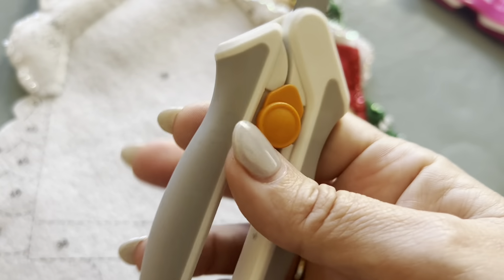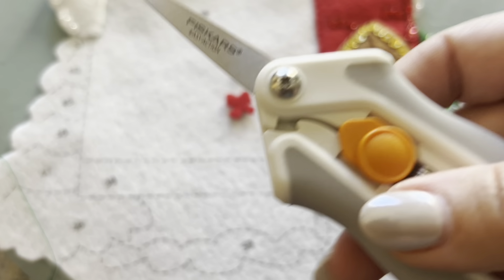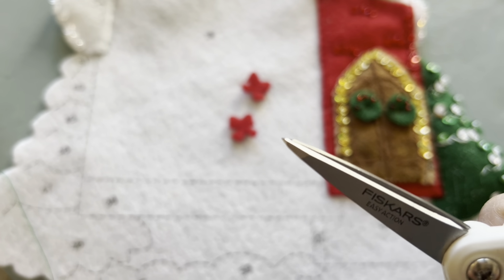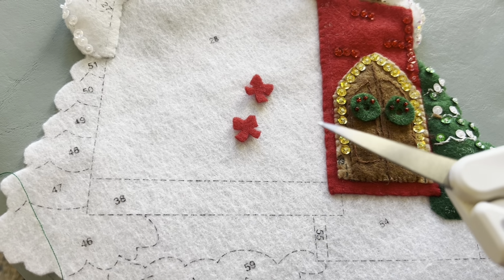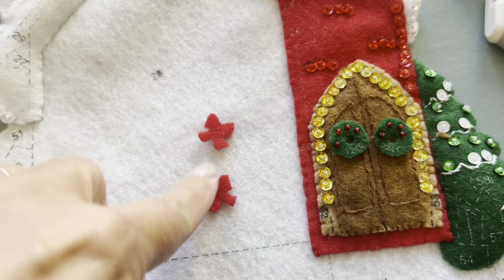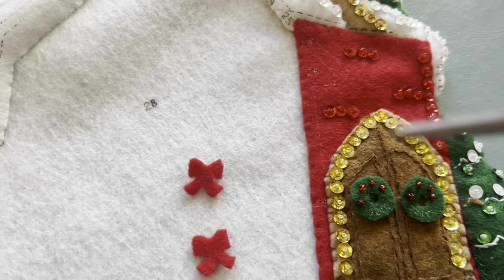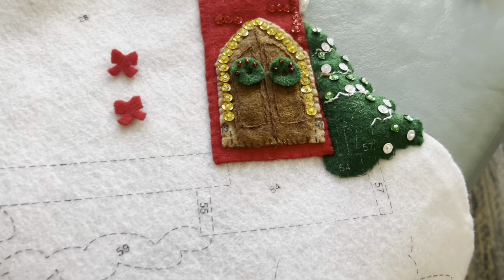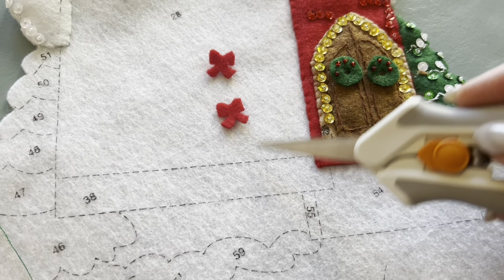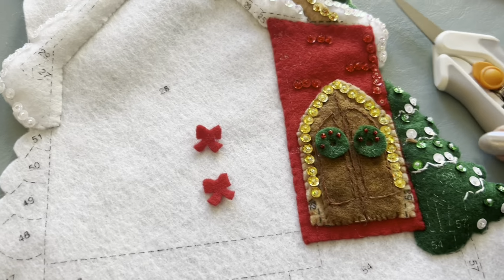I really like these scissors. They're like Fiskars, spring action deals, but they've got a really sharp tip and they're really precise when it comes to cutting out little bitty shapes like this. This is probably the smallest I've cut out, but you can also use the tip to scrape off some of the lines, if any of these lines are showing. That's what I found anyway. I don't know if you're supposed to do this.